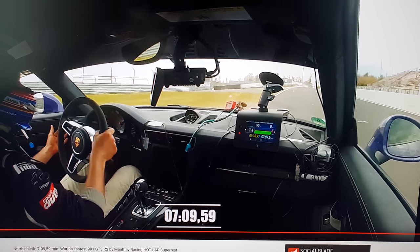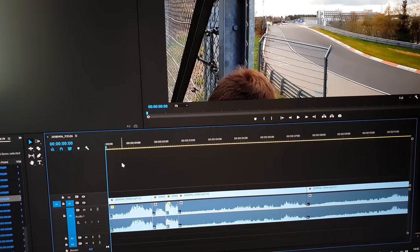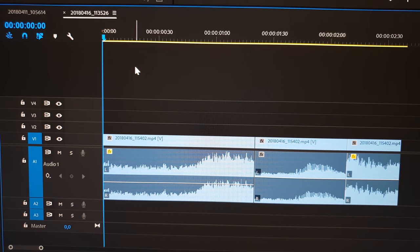Now, how does this work in the case of the Mark II GT3 RS? So, one more time, here's the video. As you can probably hear, there is a small delay between when the car goes over the curbstone and when Bruno the photographer takes a picture. So, let's have a closer look at the audio. Here's where the car goes over the curbstone. I say now to take the picture, and after that, shortly, Bruno takes the picture.